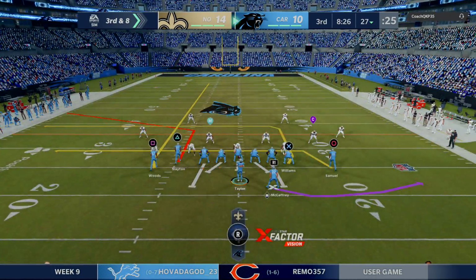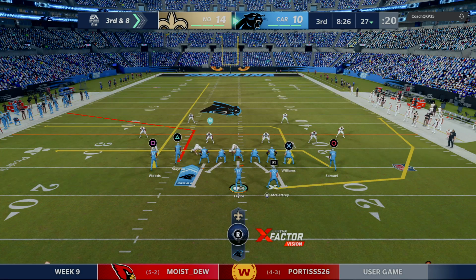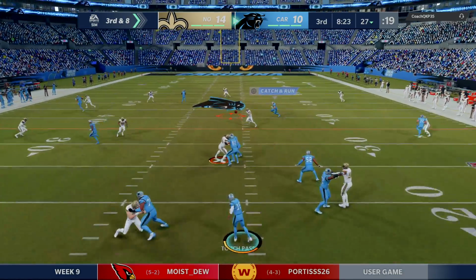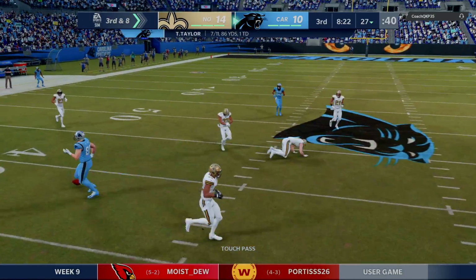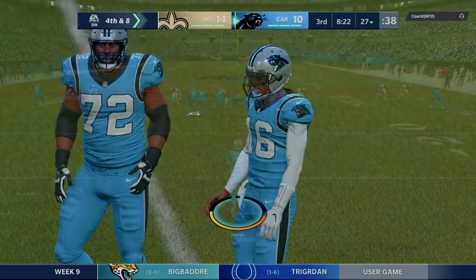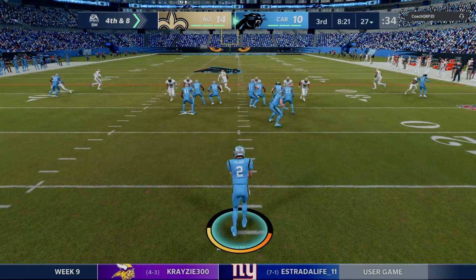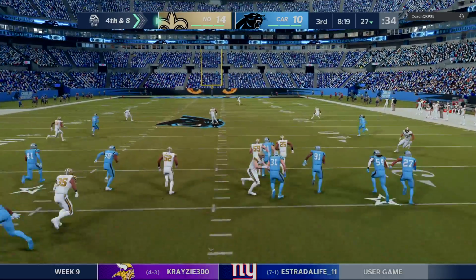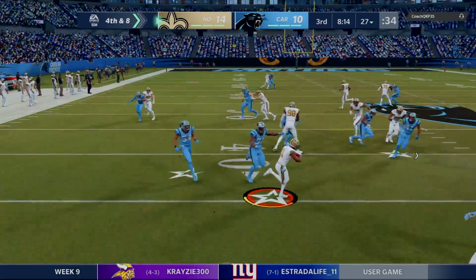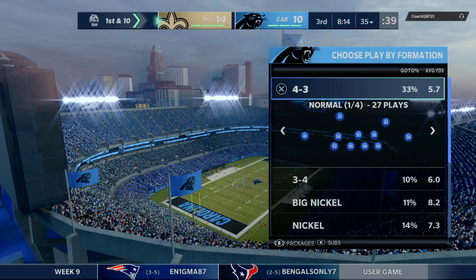So the failure to connect on second down leaves them staring at a 3rd and 8. Out of the gun, it's Taylor. And that is incomplete. How about some applause for the defense there? They forced him to throw that one into coverage, and just like that, they're staring at a 4th down. Well done for the Panthers. Pilardi now on to punt as he sends this one away. Harris returning. It's a 42-yard punt, but 8 on the return.